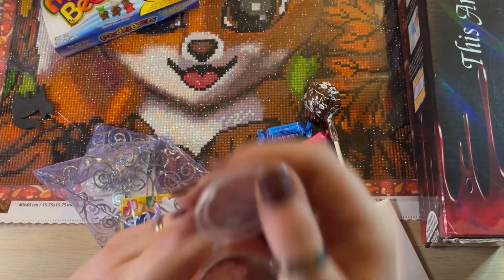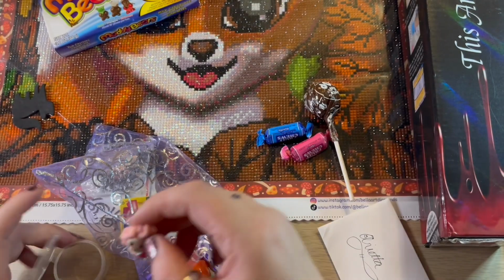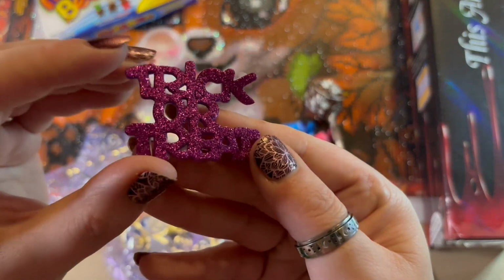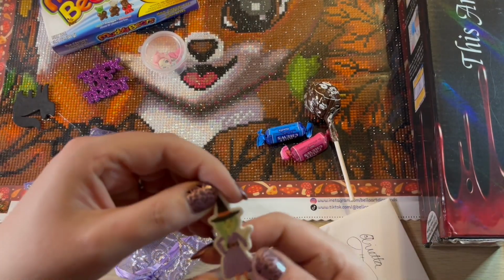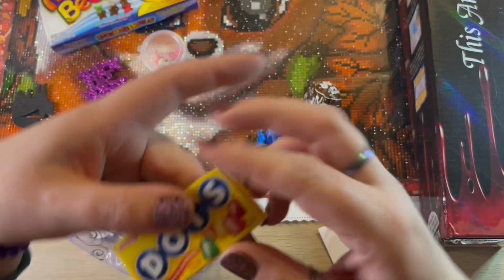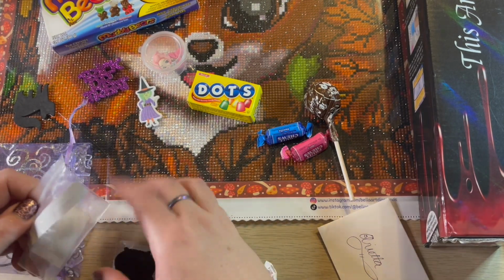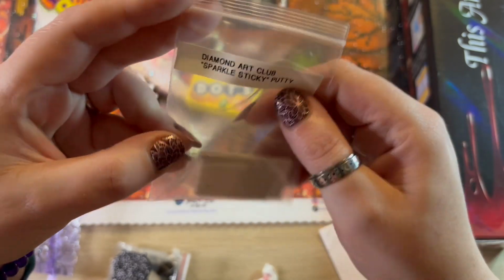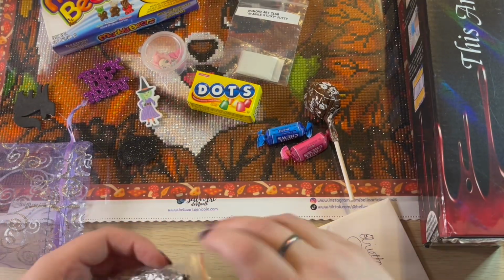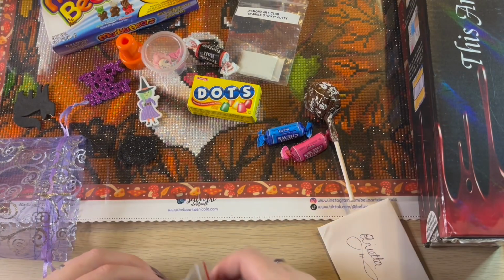I've got a cover minder of a little mermaid. She's got a lovely strong magnet on the back. Gorgeous. Purple sparkly trick or treat. These are great. Oh, I would say it's me, but I don't have green hair. I have had green hair in the past, but not anymore. What are these ones? Tootsie Dots, gummy candy pieces. Oh, Diamond Art Club Sparkle Sticky Putty. I've never tried the Diamond Art Club putty, so that will be fun to try. Sparkly Cauldron. Tootsie Roll. A little bat stamp. This is so cute. Oh, it's all so lovely.